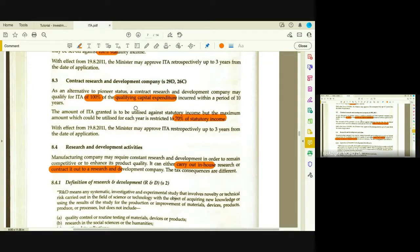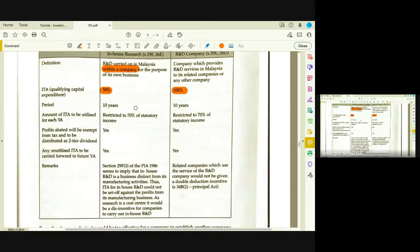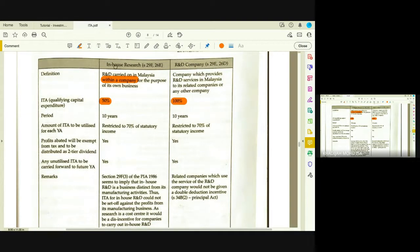tax consequences. How is it different? If you have it in-house, the ITA available is only 50%, but if you outsource your R&D to another company, it could be a related company or a third-party company, the ITA rate is 100%, which is higher. And on top of that, the period given to this company for R&D is 10 years. So normally it is 5 years, but they are given a 10-year period. So that is a lot. And other than that, it's similar.